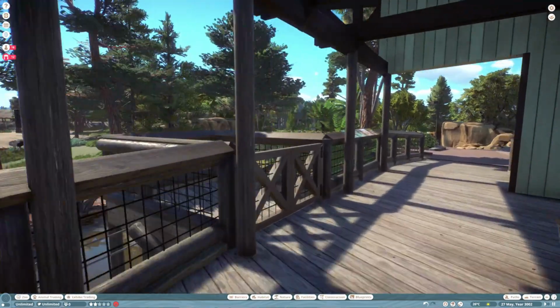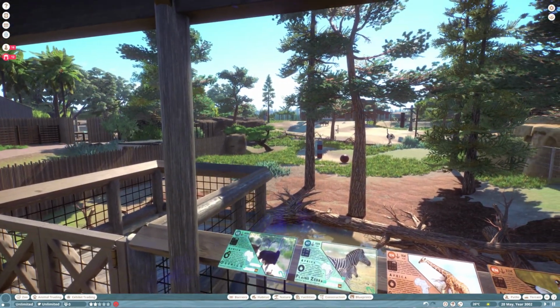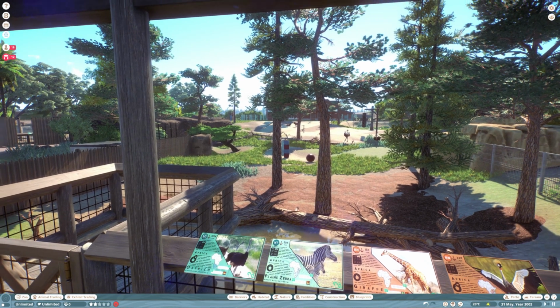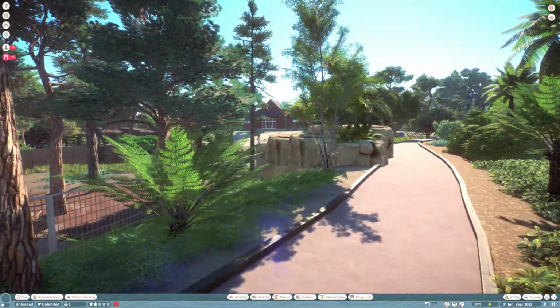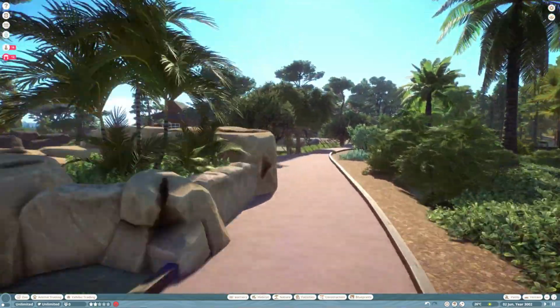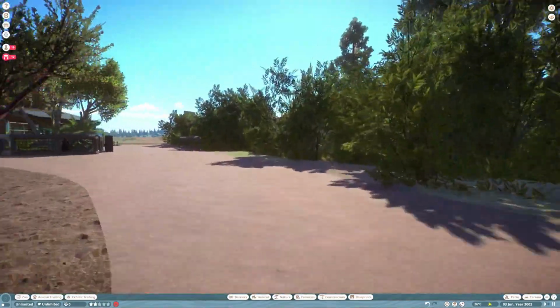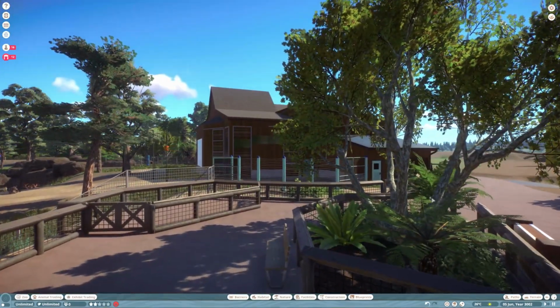Here's the other view and perspective, and then from here the giraffes can't actually come past these logs, but the rest of the animals can, so the giraffes tend to stay up on that side. And then we can come up this path here, and we're at the giraffe house.